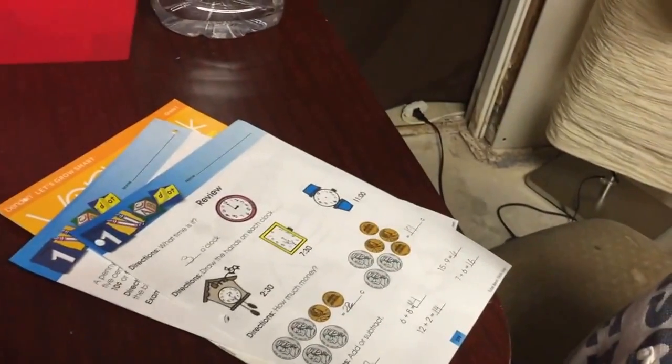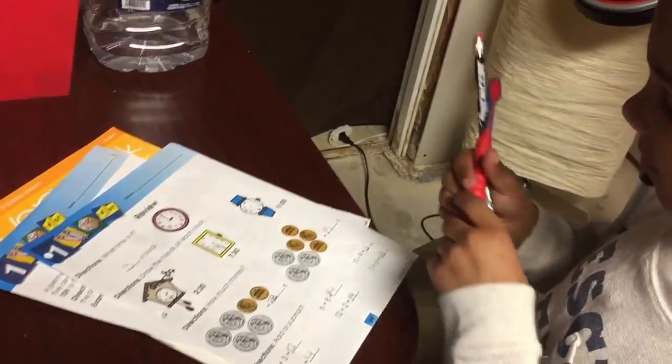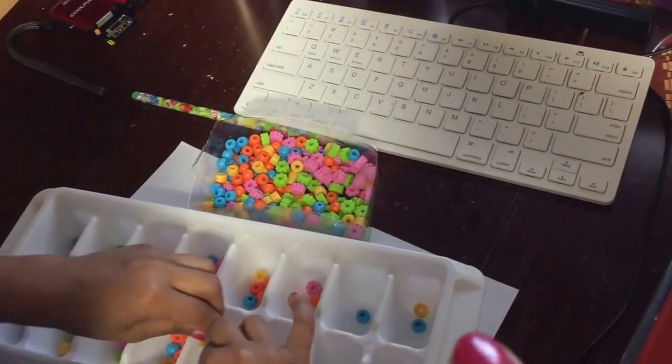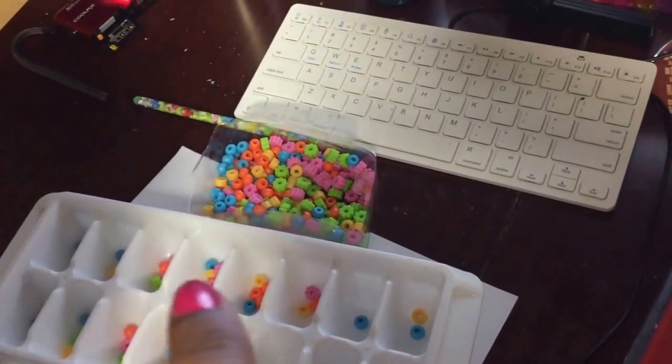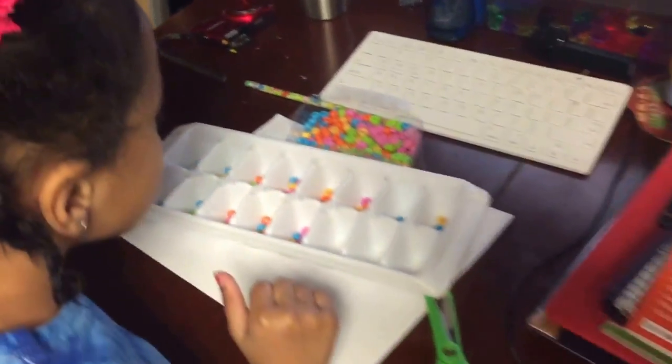Seven goes to the shorthand, and six, good job. Dwight's working on telling time and math. And Braylon is working on matching. So in the top row right there, I put a certain number of beads, and she has to count the beads and then put the same amount of beads in the bottom. And she's doing great too.